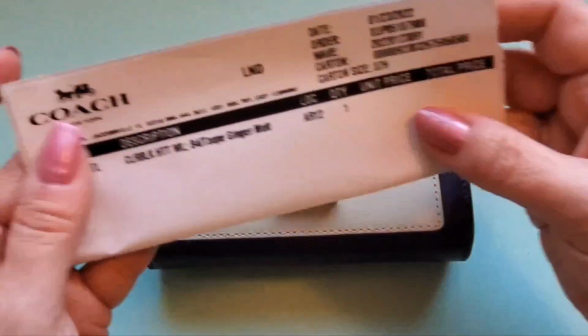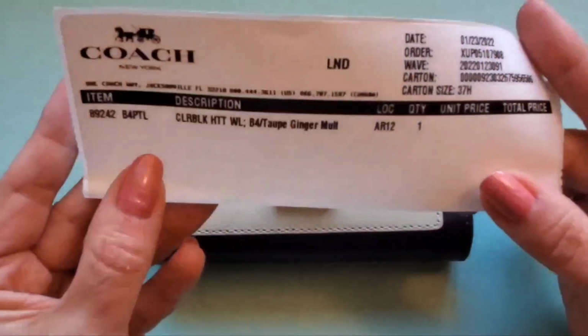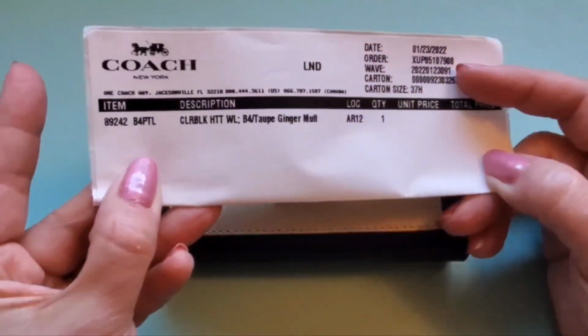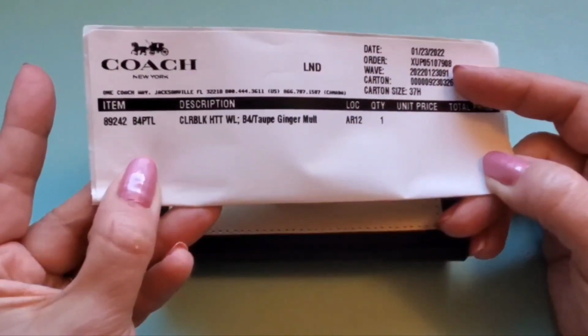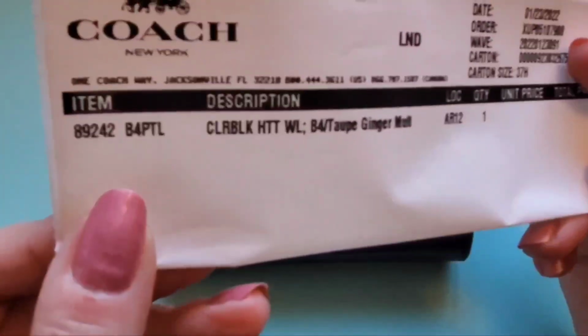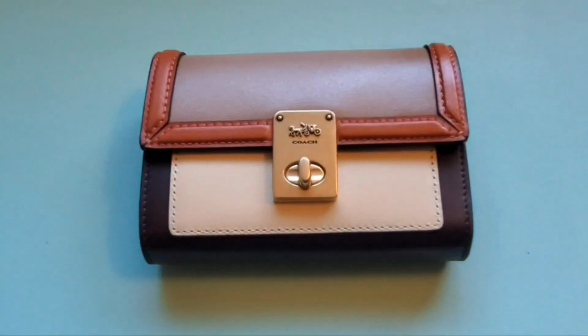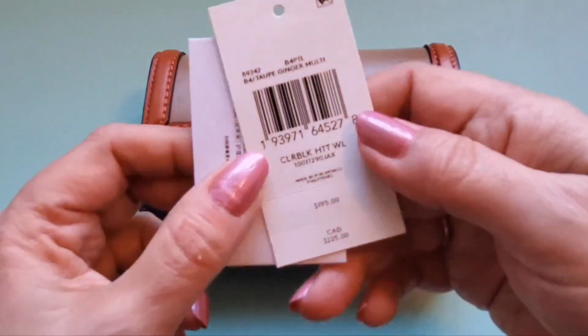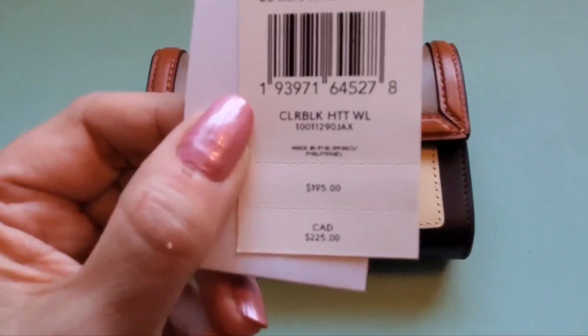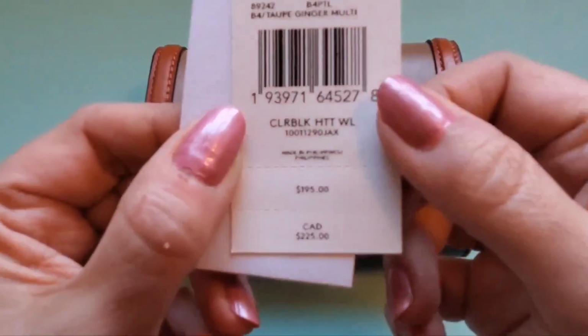Let's see. Here's the information on it. It does not have the price, but I believe it was $78. It's the Color Block Hutton Wallet in Taupe Ginger Multi. And here's the item number for you. But it's just gorgeous. And the regular price on this for US price is $195 right there.